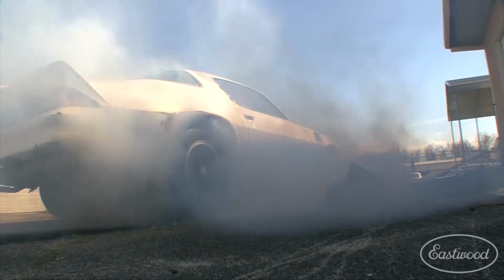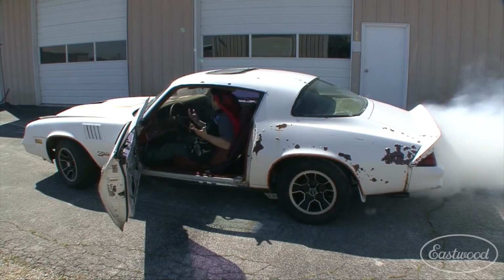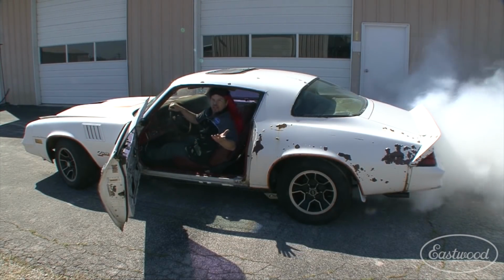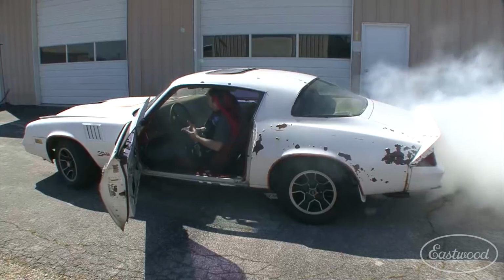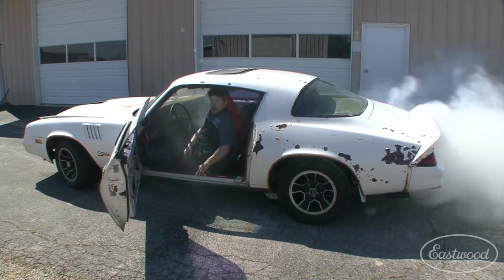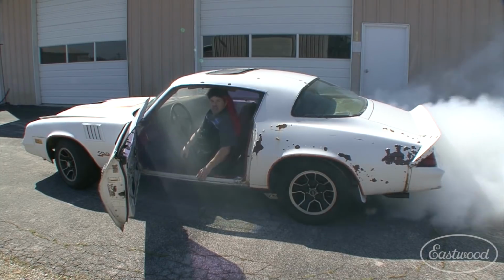This thing is going to be an awesome project. We're going to turn this into one hell of an F-body Camaro. And in the meantime, we're going to be showing you all kinds of stuff. Like we said, racetracks, custom shops, and thoroughly going through this F-body Camaro, making it what I know it can turn into. And that is a bitchin' Z28.